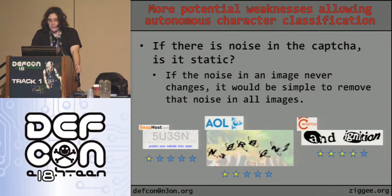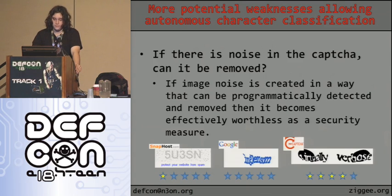If there is noise in the CAPTCHA, is it static? If the noise in an image never changes, it would be simple to remove that noise in all images. If there is noise in the CAPTCHA, can it be removed? If the image noise is created in a way that it can be programmatically detected and removed, then it becomes effectively worthless as a security measure.